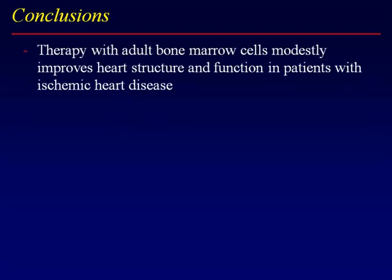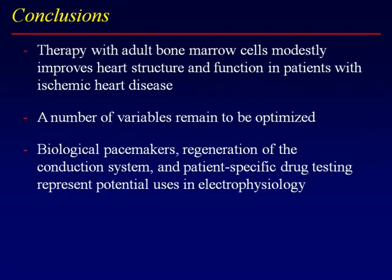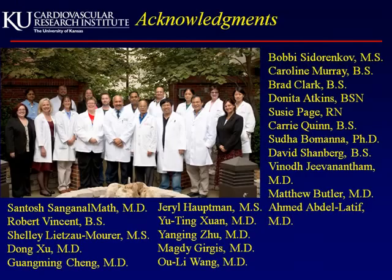So in conclusion, therapy with adult bone marrow cells modestly improves heart structure and function in patients with ischemic heart disease. A number of variables remain to be optimized. Biological pacemakers, regeneration of the conduction system, and patient-specific drug testing are potential uses in electrophysiology. And we need a lot more basic science studies to bring this to fruition for quality of care.